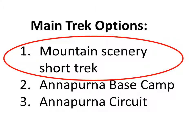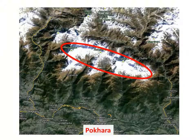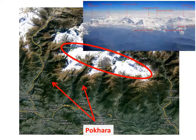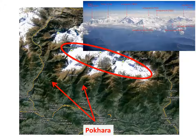We'll start with a look at the short treks designed to provide fantastic views of the mountains with just a few days trekking. The peaks of the Annapurna Massif are only about 40 kilometres north of Pokhara. So a short drive and just a day or 2 walking will get you into the high foothills where the mountain scenery is spectacular.